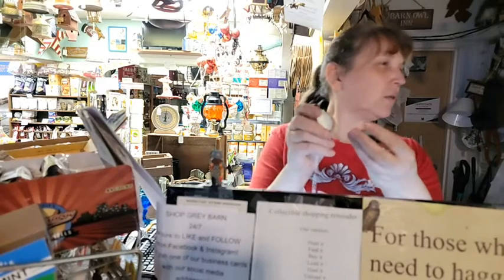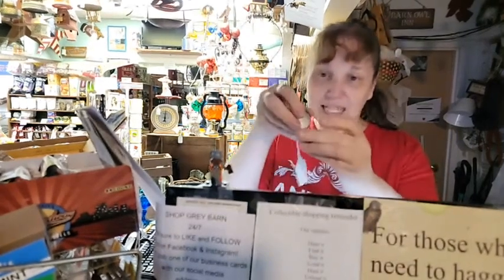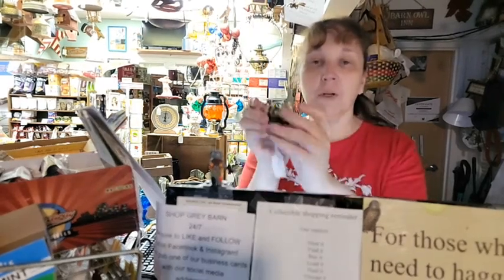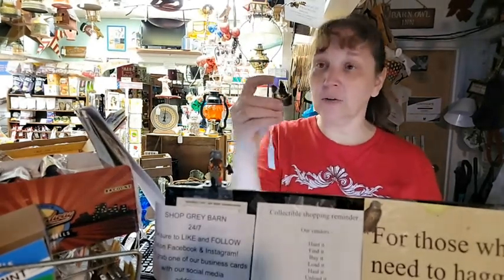So again, this little salt cellar that's missing the spoon. I don't know if there's any spoons left still. You can see where this little slot is. So if you know somebody who collects, this is a great cross collectible. Somebody who collects salt cellars, I'm sure they don't have this one.